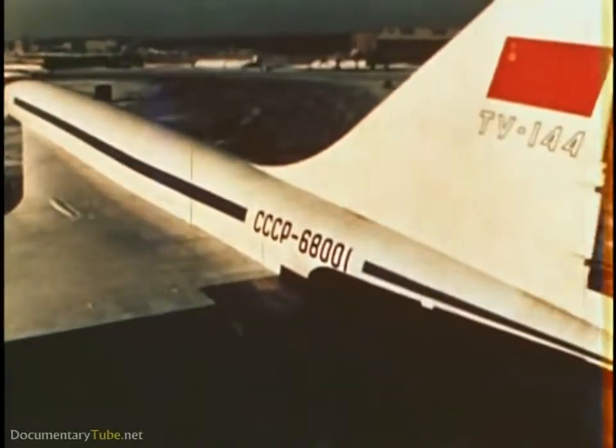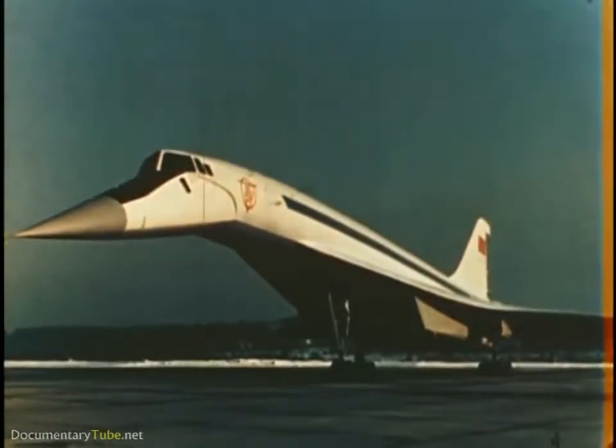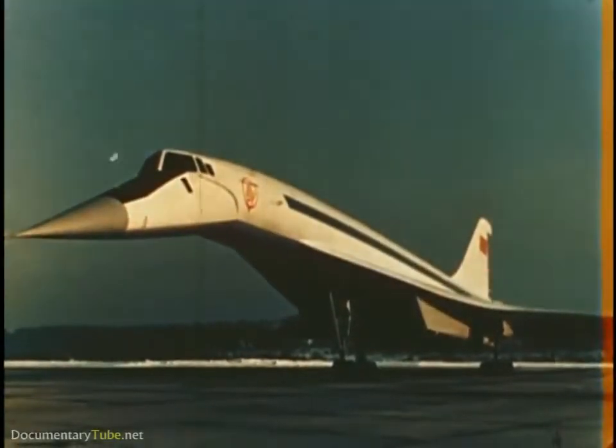And there's another singularity. It has no stabilizer. This is the new Tupolev supersonic airliner.